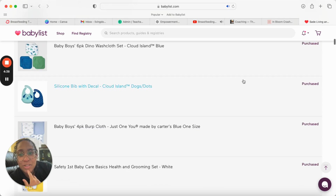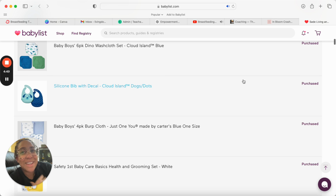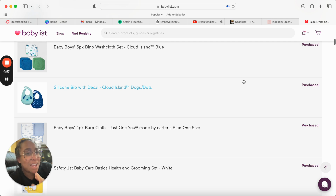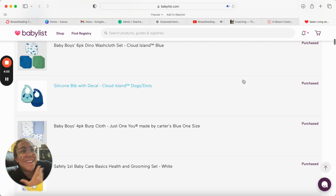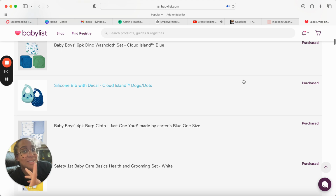And some washcloths, you need those. The silicone bibs, we still use these exact bibs on our toddler to this day, because there are just some times where he has on a nice shirt, or he just bathed and put pajamas on and he happens to want to eat. I don't want your pajamas to get dirty right before we get in the bed. That's just me. So we still use that to this day.